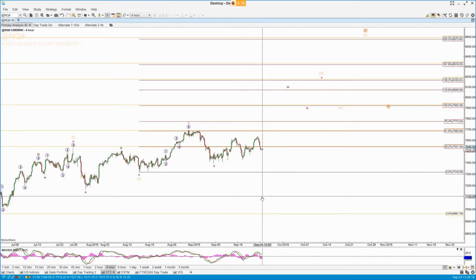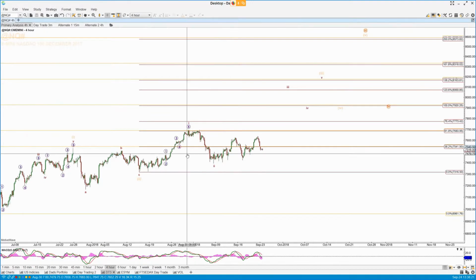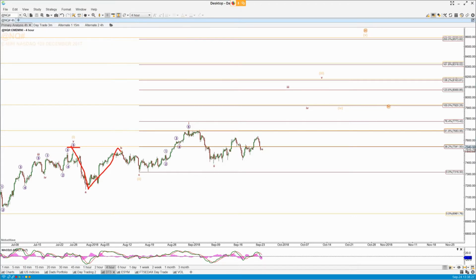If I now come over and look at the NQ, now the NQ is less clear. I've got this 1, then an A, B, C for this running flat here with a 5 up, and either a 2 back or an A, B, C for a B, and we're going to come down one more time, or a series of 1, 2s to the upside.